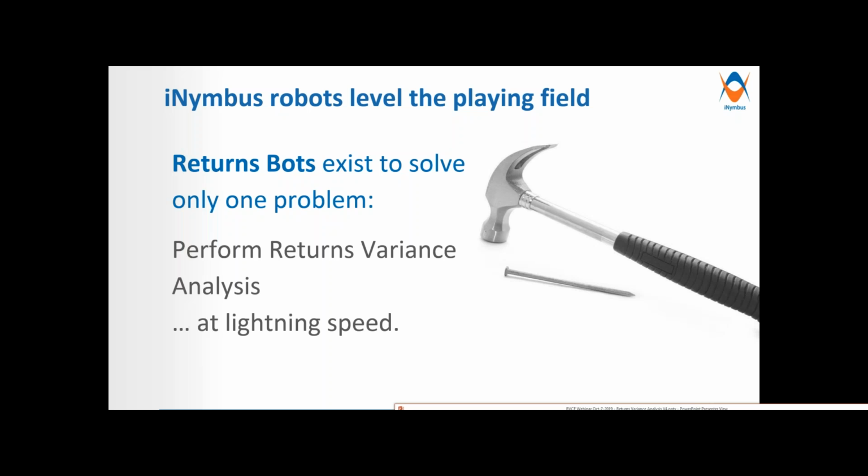Now, iNymbus, right? They do level the playing field, not only in this, but other variances as well. So they do have bots that will do other things. But plain and simple, you have to fight the retailers, because they have no investment in getting that return to you accurately. They just want it off their shelves and back to you. But with bots in here, you're able to reconcile them quicker, timely, and meet their requirement.